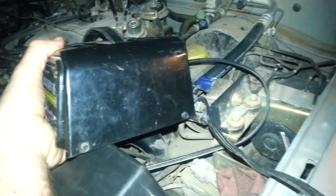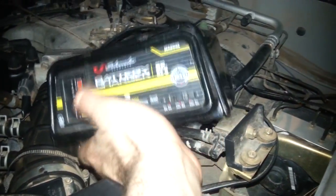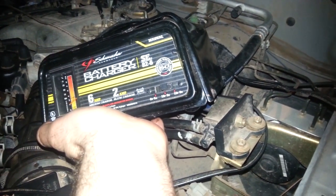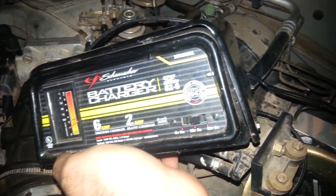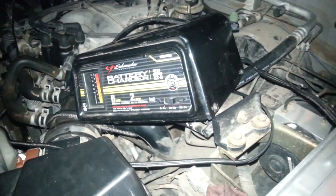Quick tip for you. When you leave your cabin light on when you're looking for tools, it's okay to leave it on a 2-amp charge overnight, because it's a real slow charge. And that's just safe to do. So I'm going to let this charge, since I left the dome light on while I was looking for some tools. And that should keep things going smooth here.